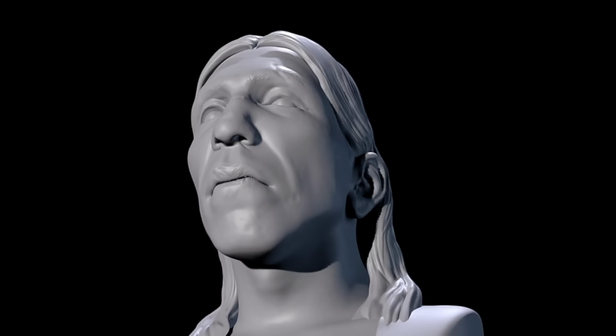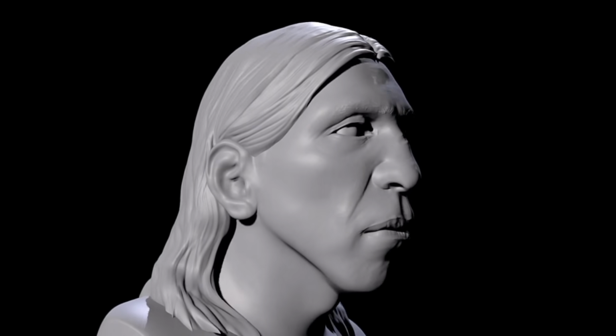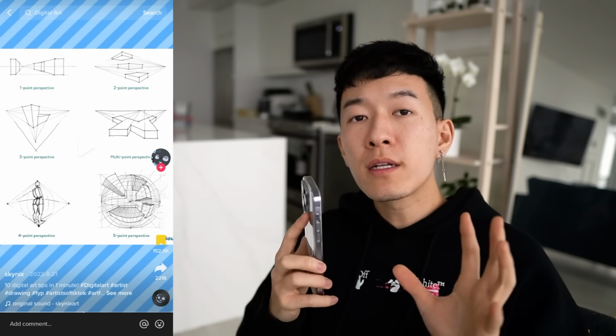And if you don't know your fundamentals, it's going to be very hard to draw faces, draw hands, draw anything 3D from different angles. I know perspective can be boring, but it is very important. And that brings us on to our next one.